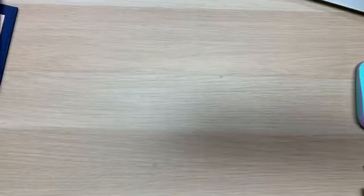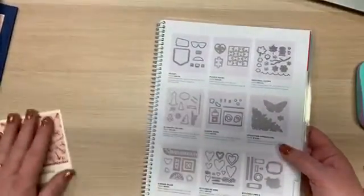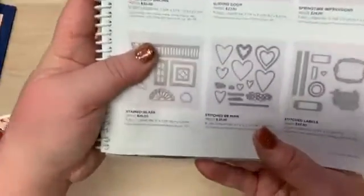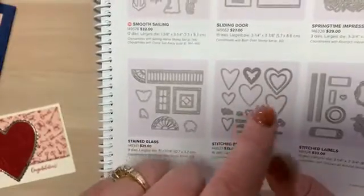The other one that I wanted to show is there's a framelit set. So I want to show you this first before I show you the next card. The next one was kind of a sweetheart card. It's actually going to be a wedding card, but I'm going to show you how we can emboss a heart with that folder.